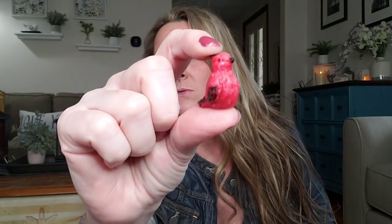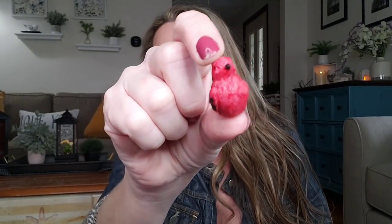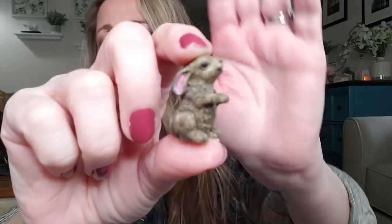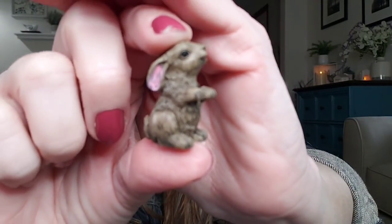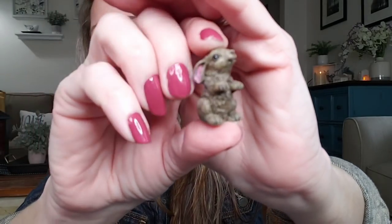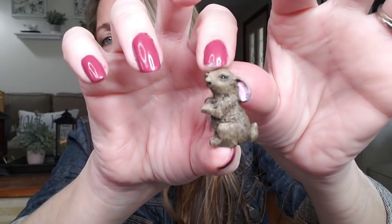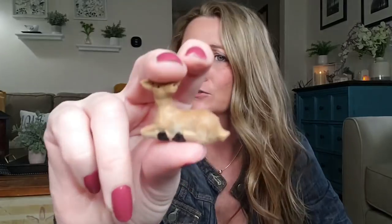But that is the reason why I wanted this pack, is because of the cardinal. Yes, cardinal. I wish they had one entire pack full of cardinals. I would like that. And these are actually painted much better this time around than last time, because they were so cheap looking. But honestly, they look so much better this time around. Good job, Dollar Tree, or whoever made these.